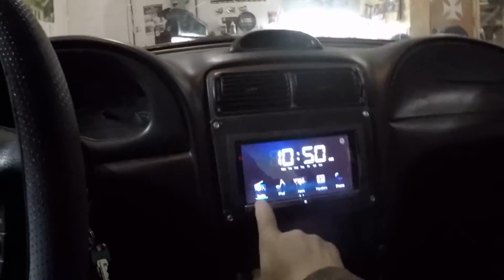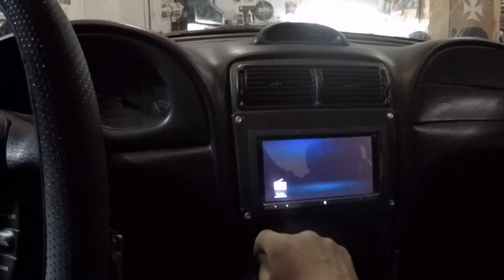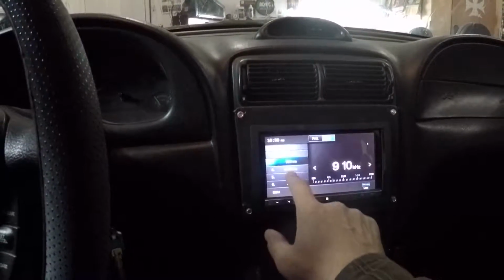The radio is always there. So right now the radio will function if I push this. That'll bring up the radio. With this I can scroll through these various different presets that I have here. It is a touch screen.